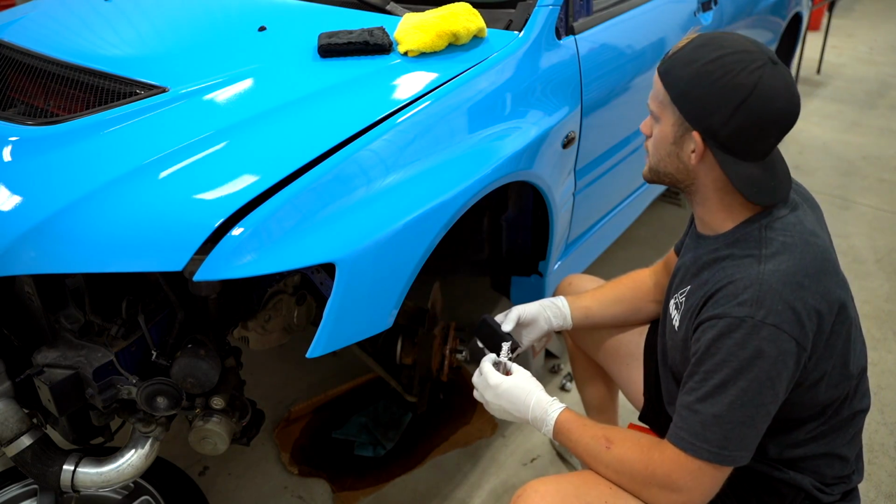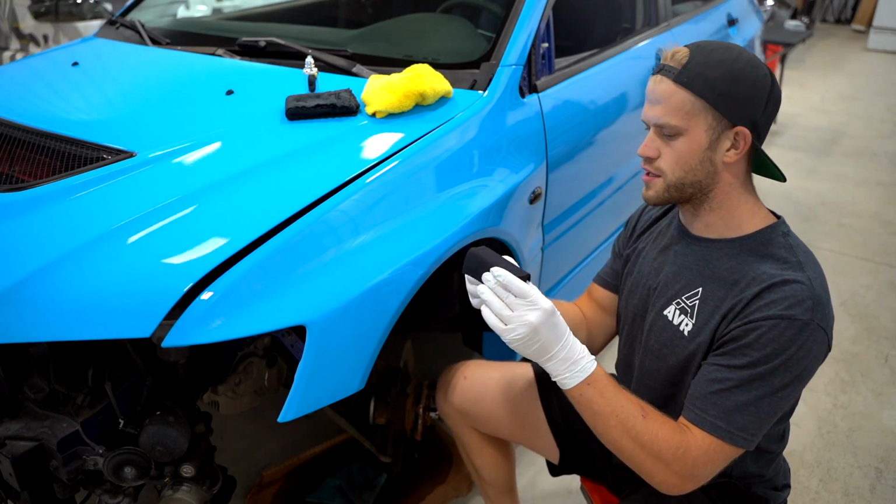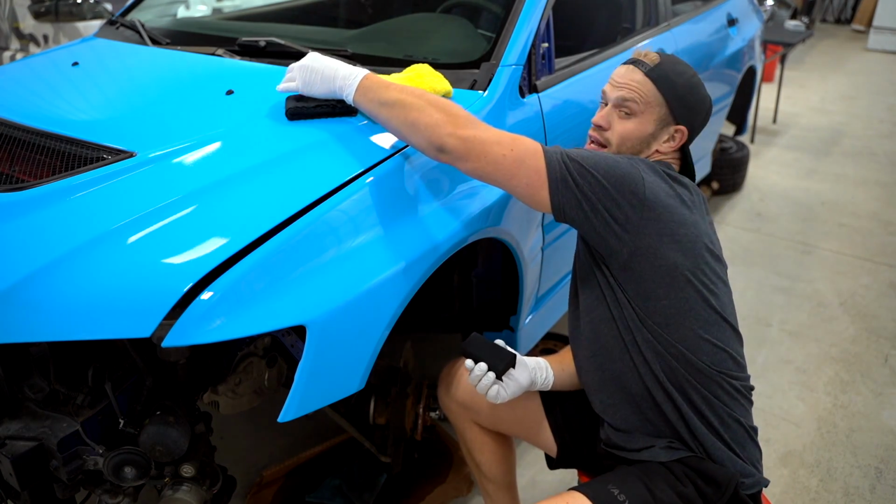You can clearly see where you have applied ceramic coat and where you have not. It's a little bit rainbow looking. Let's drip a few more drips onto our sponge and hit it in the vertical motion.